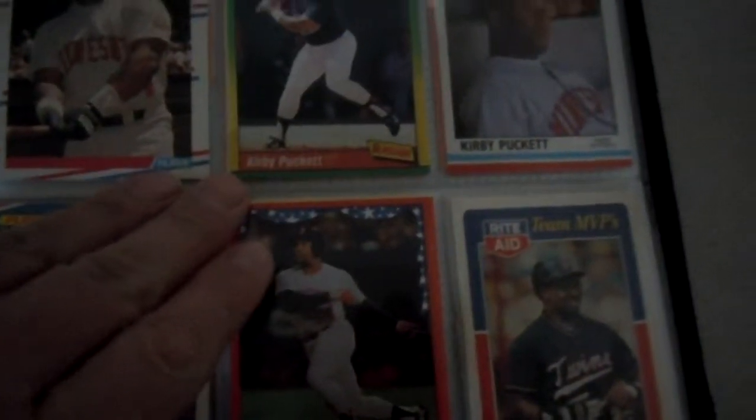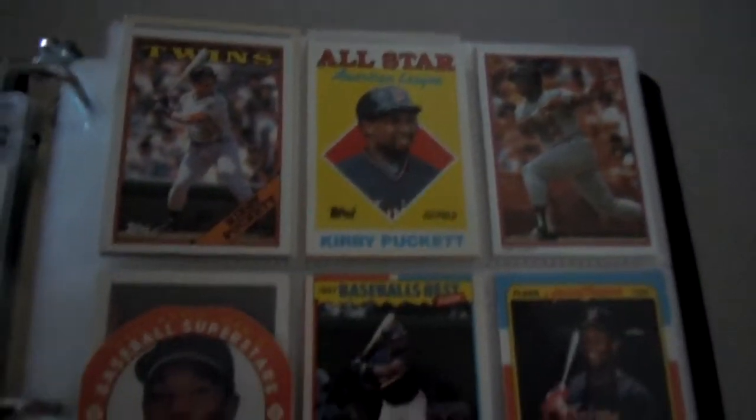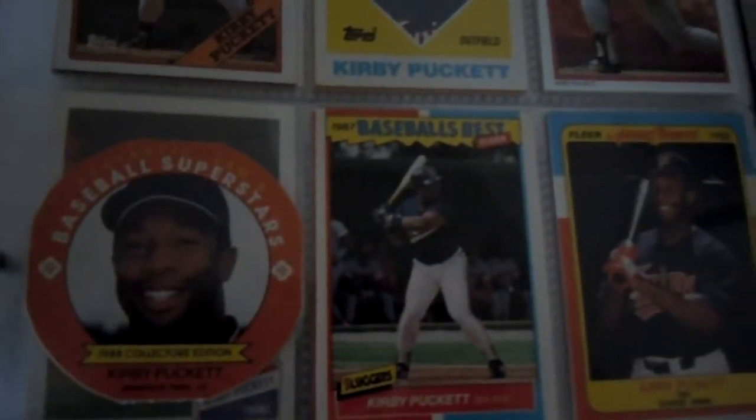88, Donruss, All-Star, Donruss MVP, Fleer, Baseball's Best, Record Setter, another insert here, World Series card, Rite Aid, Topps, All-Star, Topps Glossy, Mini Leaders card, another Baseball's Best, another award winner. Got a Baseball's Hottest Stars, MVP, Sportflics.